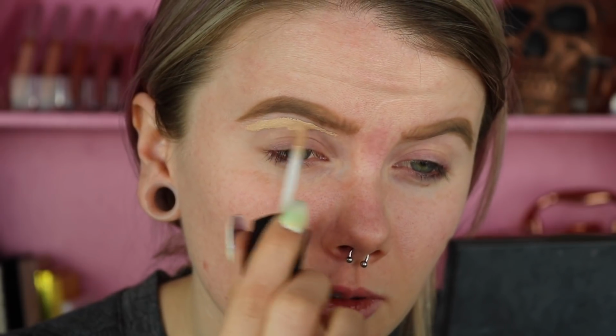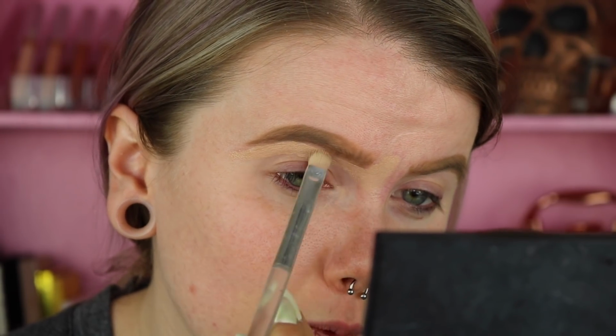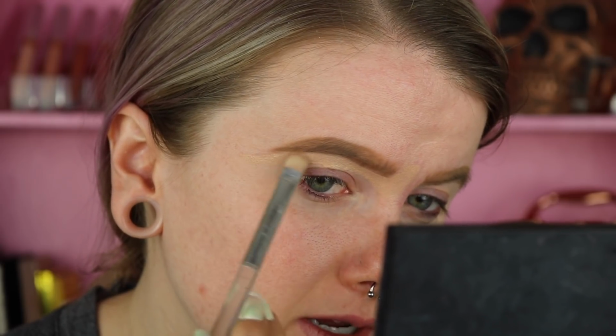So I'm just gonna plop a little bit down right here, and then I'm gonna go in with a concealer brush and shape things out. And this does feel really light, like lightweight. With the concealer, it didn't really feel creamy, it felt kind of liquidy.